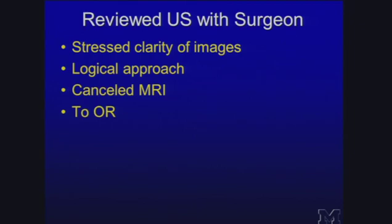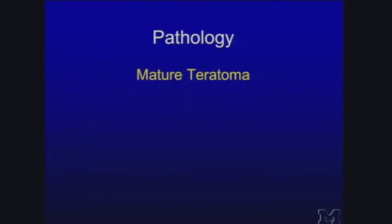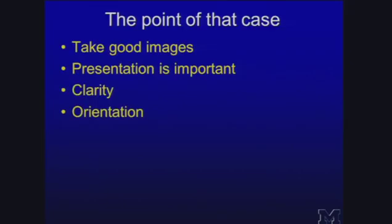It gives them a mental picture of what they're going to encounter in the OR. Surgeon was very happy with them. And basically, we went from there. So I like to show this case as an example of how important it is to really get good images. This was removed. It was a mature teratoma. Everything went well. So really, the points of that case are noted here.